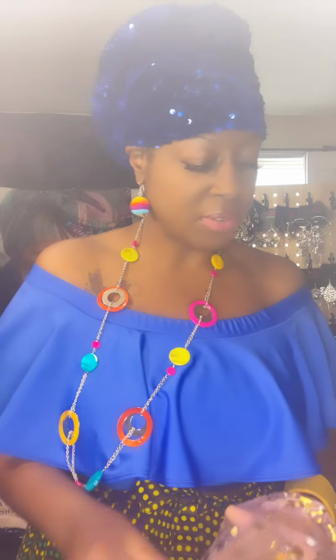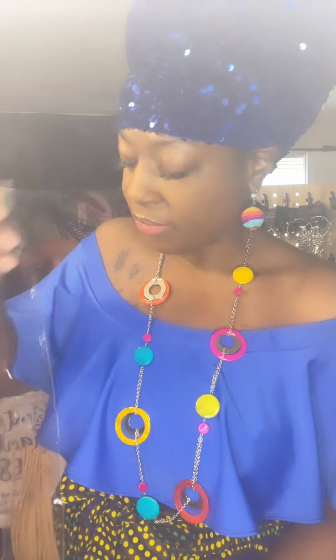I'm gonna go ahead and show you this last piece. You guys know about this necklace. I got quite a few in stock, but I always find new combinations to go with it. It'll probably be my last piece. I'm going to make this video a little short because I want to make sure that it's taped.